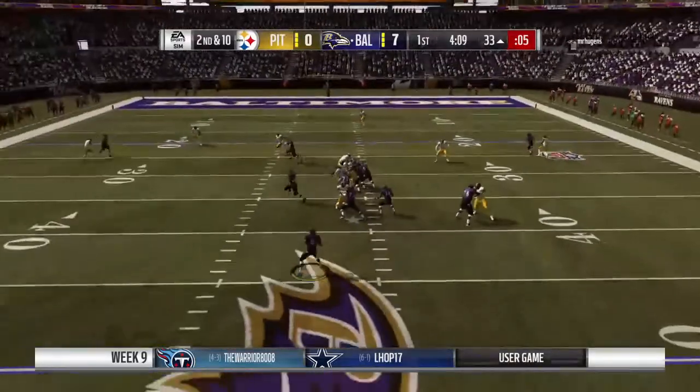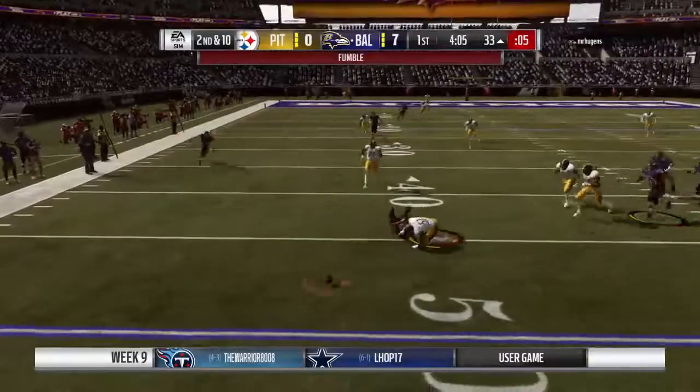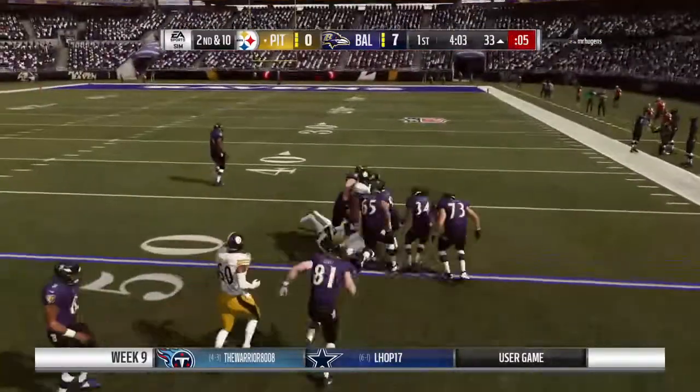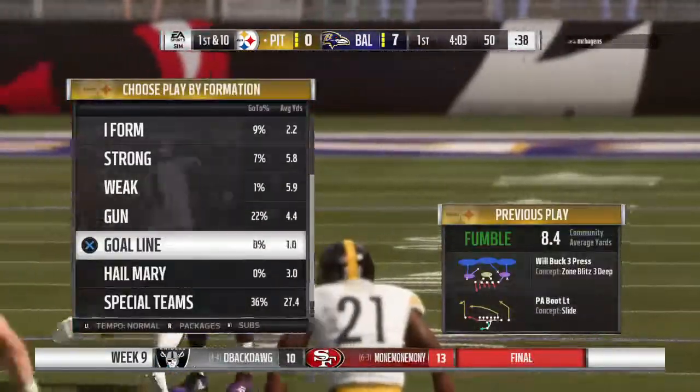They go play action with Jackson, rolling to his left. Nowhere to go here. He lost the football. And his guys will set up shop at midfield at the 50-yard line.